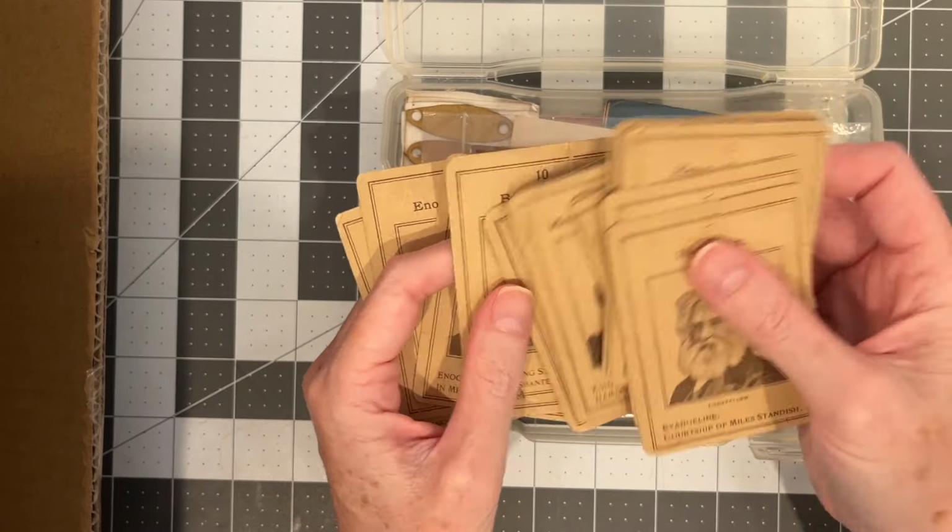Yep, there they are. Look at these little guys. Non-self-adhesive, or maybe they were and you have to lick them, but I don't think I'm gonna lick them. So cool, I've never seen any that are rounded. I will be using these though.